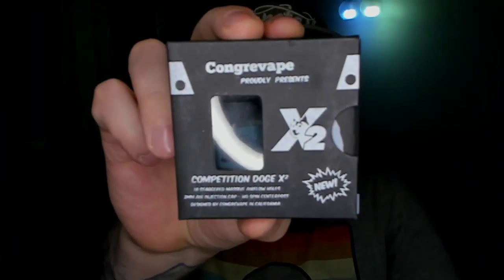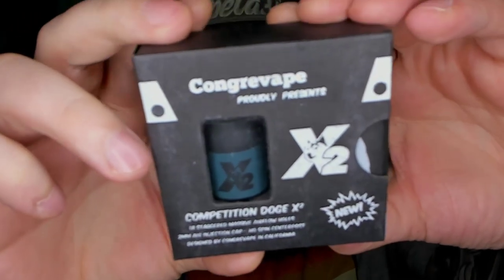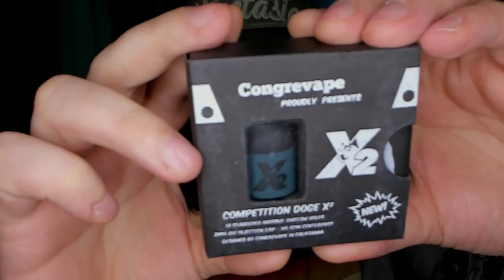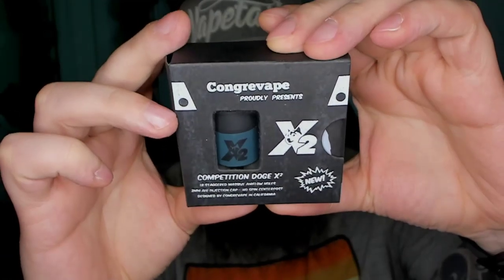But yeah, so what else do we have going on? This is from Conger Vape, the Doge X V2. Let's actually get a better look at that real quick. You'll be seeing it in the close-ups here in a second, but this is the Conger Vape Doge X V2. X1 in chat, or even better, X2 in chat, if you've ever actually seen one of these things in person.